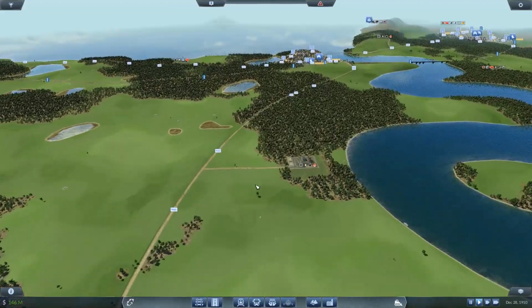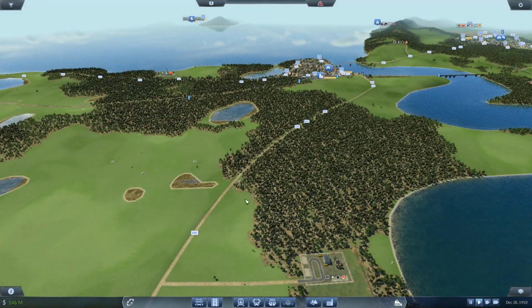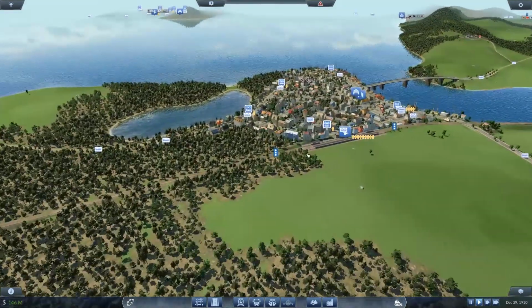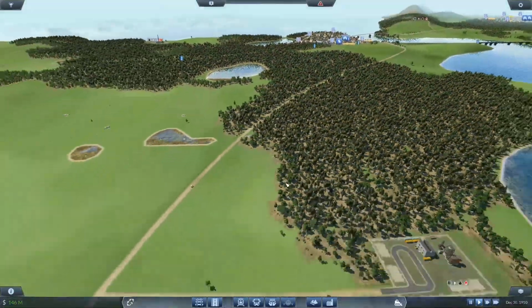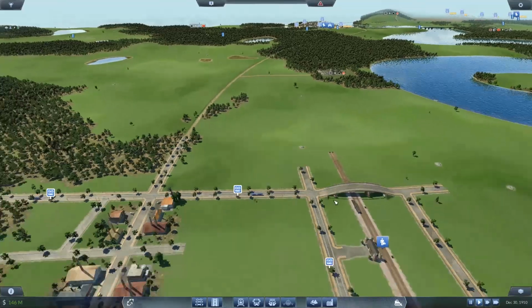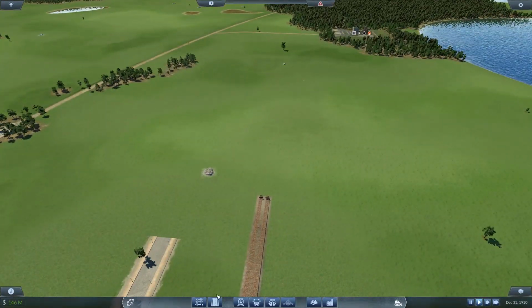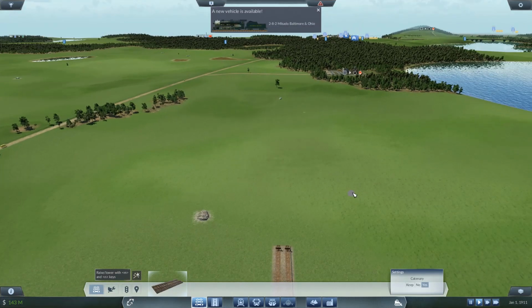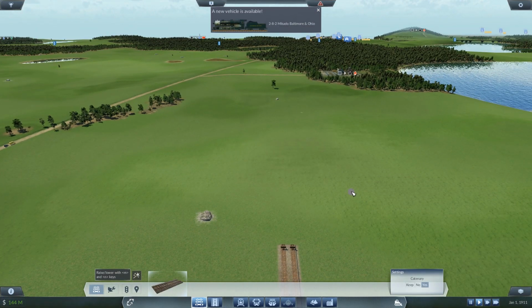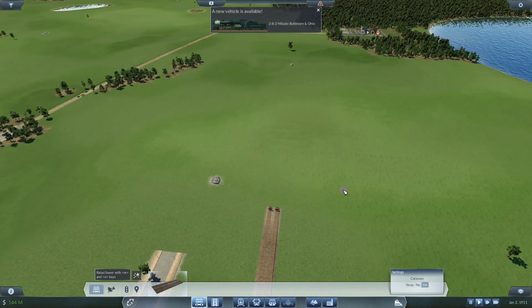Now, we're going to have to come out here. We're going to have to cross both this road and that road to get over here, to come into that station, or that terminal of the station. So, let's just go ahead and get to it. Oh, new vehicle, 282 Mikado, Baltimore and Ohio. Nice.